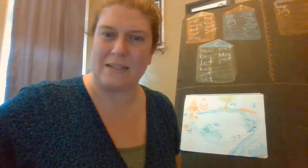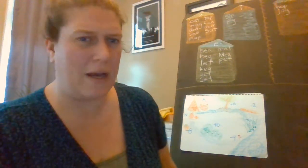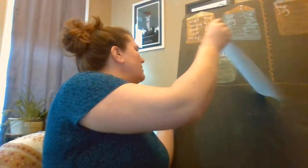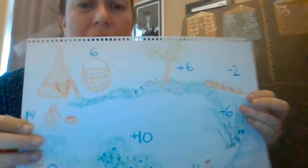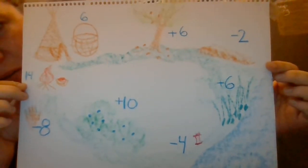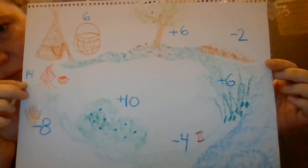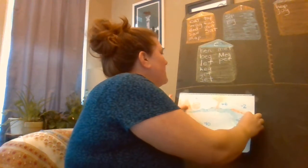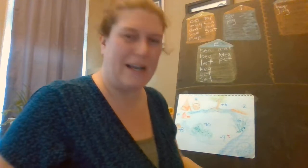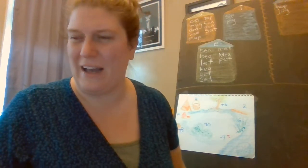Now, our next task today is to put our I vowel family into our I house. Actually, before I move on, let me show you a close-up of our drawing. And I can attach a photo of this as well. So we are to our third house, and we need to add our next I words.